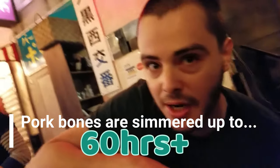So to produce that velvety broth for the tonkotsu broth, pork bones are sometimes simmered up to 60 hours. Very wow. Long time.